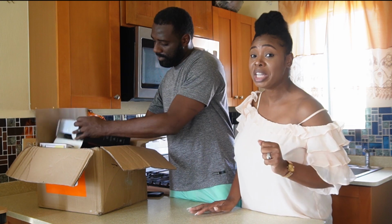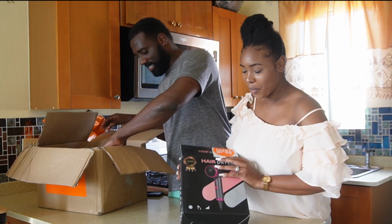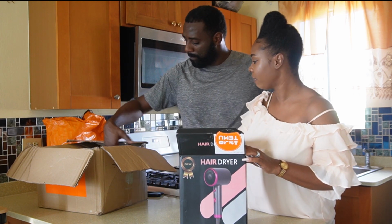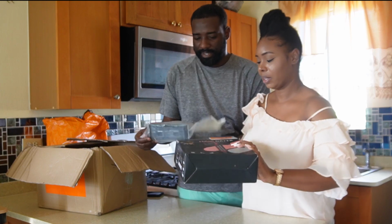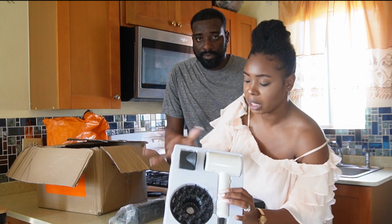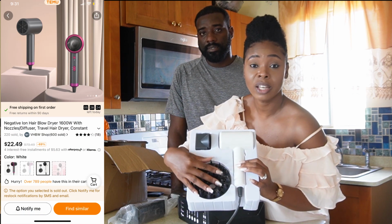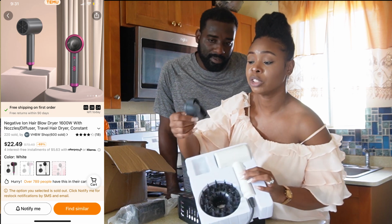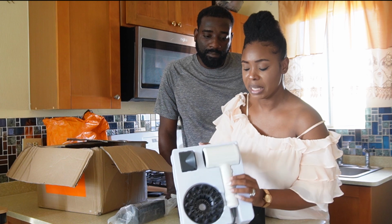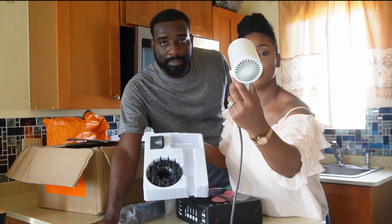We got a hair dryer, and we got a stand for the hair dryer. Can you find that, please? Yes. So this is the hair dryer right here. I like it because if you use a hair dryer, you should know what these are. You got a diffuser, and you have this little nozzle right here that you can clip on to make it more focused. But basically, this is really neat.